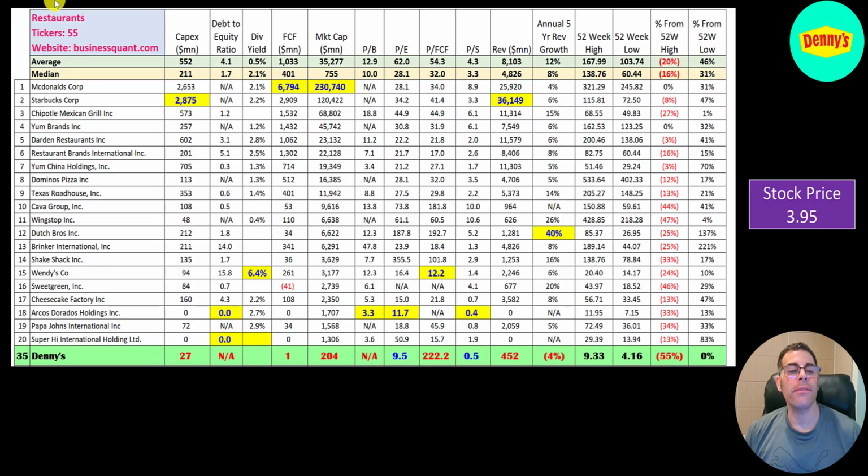There are 55 companies in the restaurant industry, and if Denny's has a number in red, they're worse than the median. If they have a number in blue, they're better. They don't spend much in CapEx, only 27 million. Starbucks spends the most, 2.9 billion, because Starbucks owns all their locations. McDonald's doesn't own any locations. It's a franchise. So the franchisee owns that particular location. McDonald's collects a royalty. And they usually own the real estate at a lot of their locations.